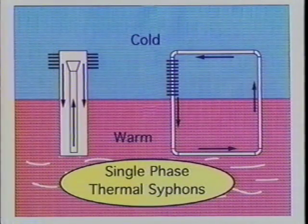The single-phase system is filled with fluid. When the fluid at the top is cooled, it gets heavier and sinks to the bottom. The lighter, warmer fluid at the bottom circulates upward, carrying heat with it. There are several levels of sophistication of single-phase systems. They may consist of a single pipe with or without a baffle or inner pipe to aid circulation. They may also consist of a loop so that the fluid flows in one direction all the time it is flowing.